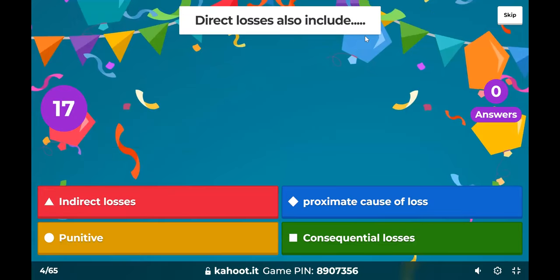Sorry, what was the answer to the last one? I was writing it down. Functional replacement. Thank you. Modern, less expensive materials.